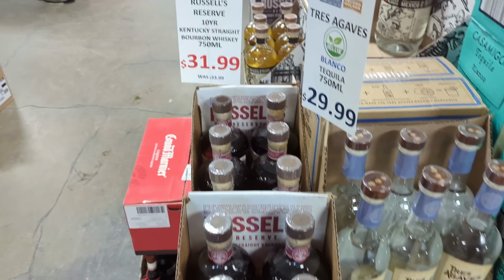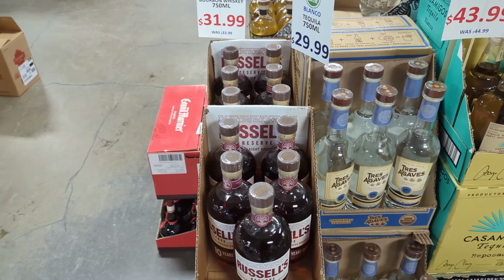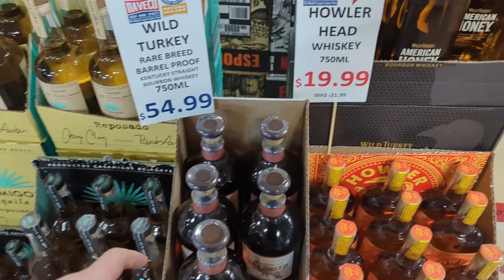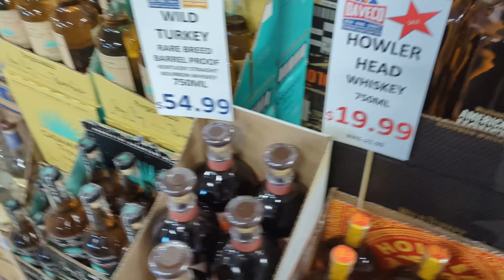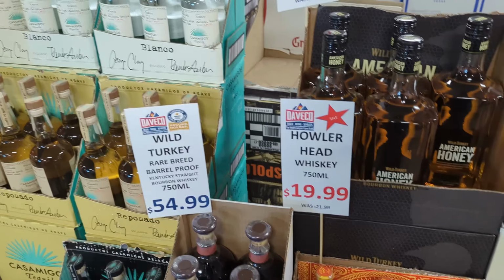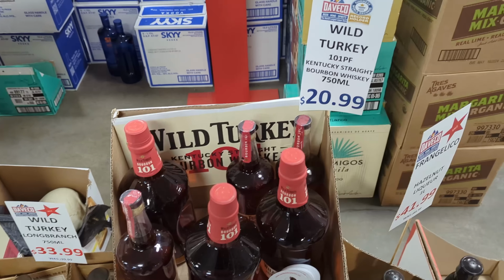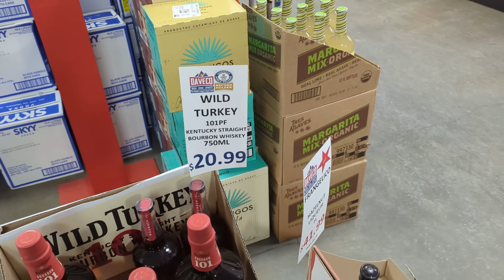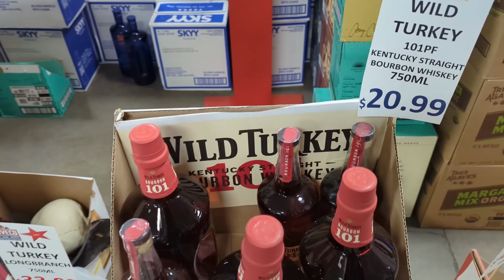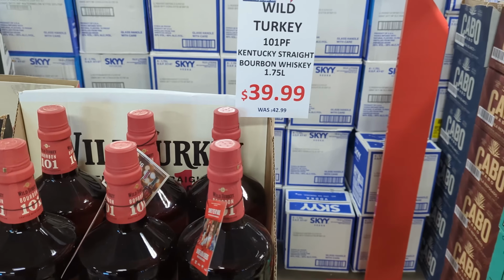Firstly, that is the Russell's 10-year. This is a little bit over budget, but definitely a fantastic whiskey for a daily. Also found some Wild Turkey Rare Breed here, $54.99. And they have cases of this stuff, so if you're ever up in Dave's Co Thornton and you want Rare Breed, this is the place to come. But what I found was the Wild Turkey 101. This is 750 milliliter for $20.99, but they also have it on offer for $39.99 for the 1.75 liter handle.